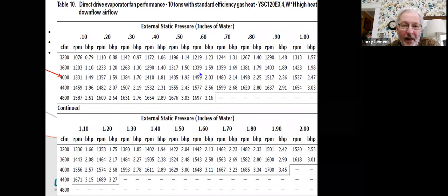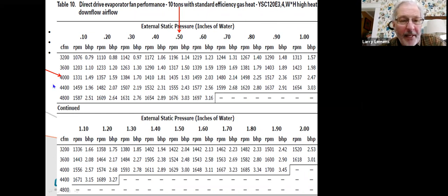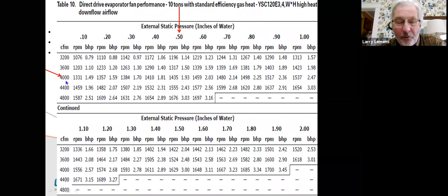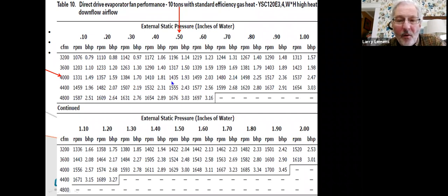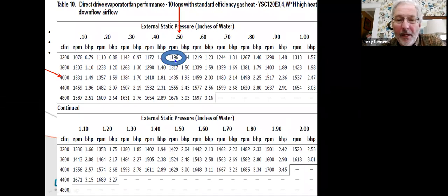As far as airflow, this happens to be a 10-ton model. This particular unit tested out at a 0.5 static. Knowing that it's a 10-ton model, we need 4,000 CFM, in other words, 400 CFM per ton. And at a 0.5 static, we need to have 1,435 RPM on our motor to get the proper airflow. The factory comes set at the lowest speed, and if we don't touch it, we're going to be at 1196. In other words, about 800 CFM short. Okay. So we do have to make that adjustment.